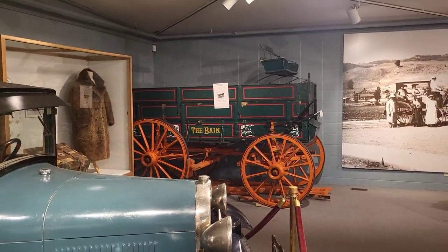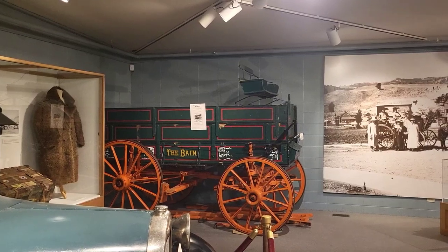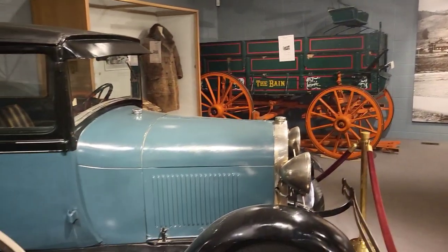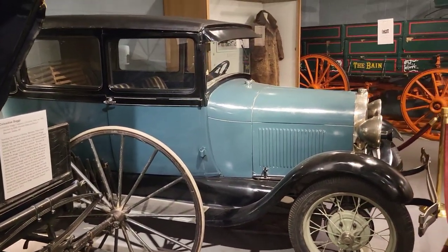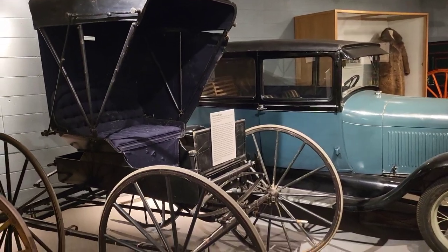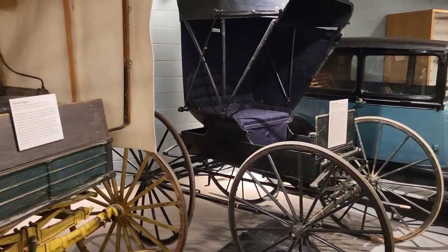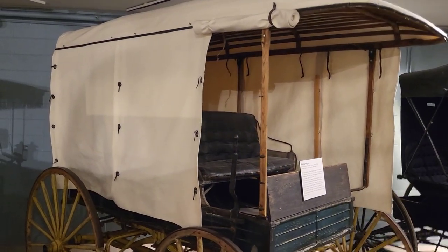But you see how they look alike? See how it's an old wagon buggy there? And see how it looks a lot like this car. It has four wheels, has a seat up front for the driver. Here's a tiny buggy. This one looks like it's made for cold weather and windy conditions.